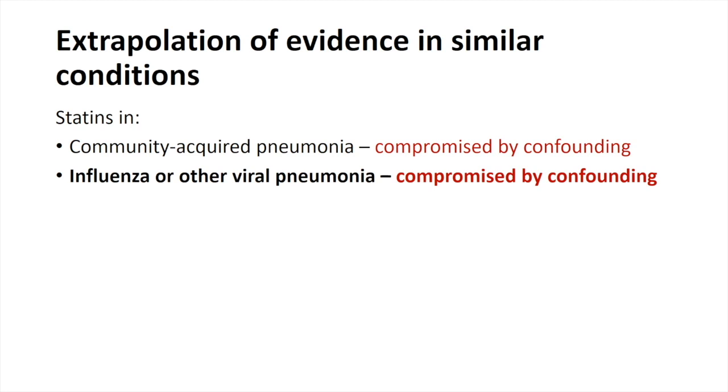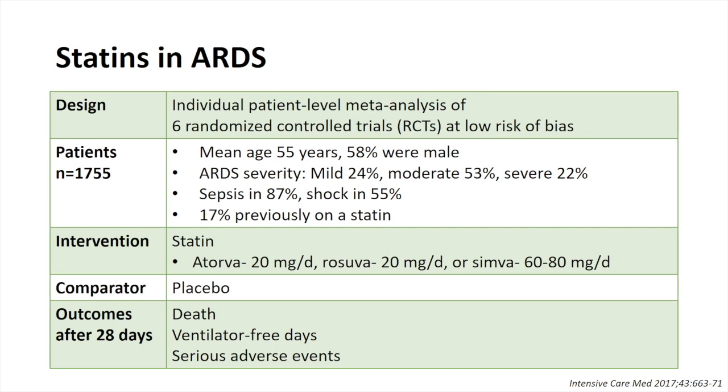It is possible that statins have a benefit, but the only way to know for sure is to remove that confounding by randomizing patients. Now, we don't have strong randomized controlled trials for either of these situations, but we do in 2 other health states that we'll talk about. The first of these is acute respiratory distress syndrome, or ARDS, which of course is a severe manifestation of COVID-19.